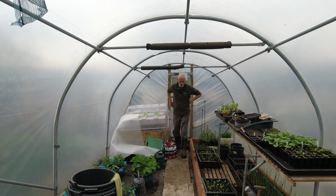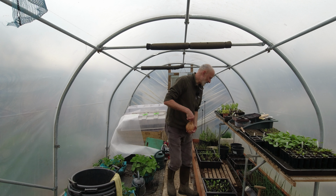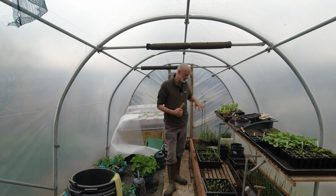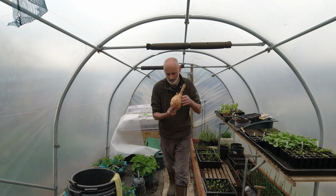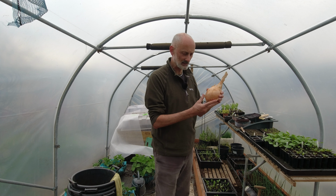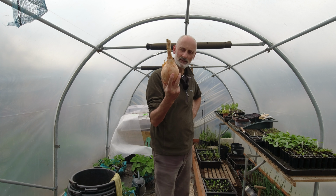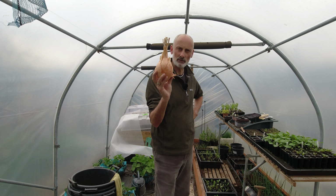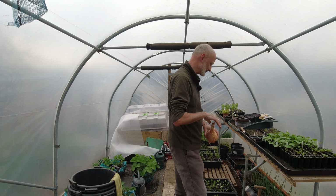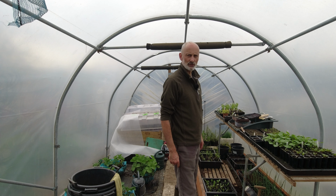I did want to show you an onion. So when you think that we're not far off sowing or planting out the onions now, this is an onion from last year and I've still got six of these. And this is Globo, stored from last season all the way through the winter, and it's absolutely perfect. I can't recommend Globo enough. A fantastic onion. Right, I'll speed this up because it could take me a while.